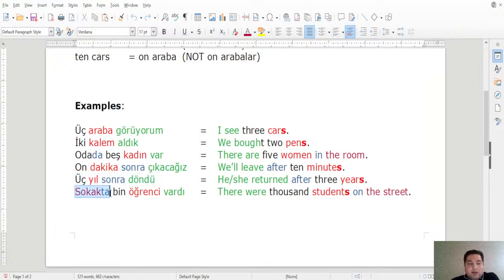And the last example here, sokakta 1000 öğrenci vardı. There were, of course, var is the "there is" structure, and the makes it past tense, vardı, there were, not there is, or there are, but there were. So sokakta, and here of course it's the locative case, this ending ta, as well as the ending da in the third example odada. Odada and sokakta, both of them are in the locative case of the noun, right?